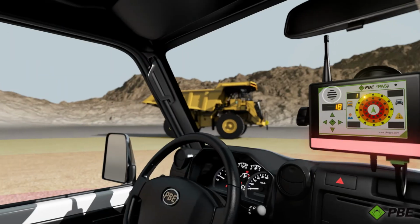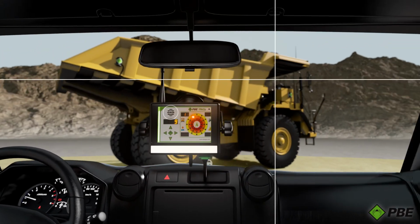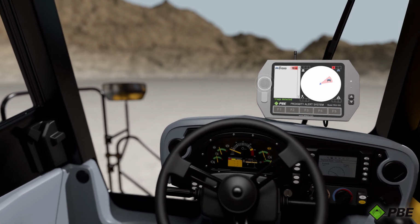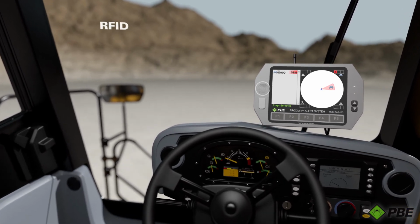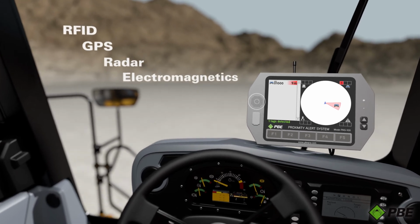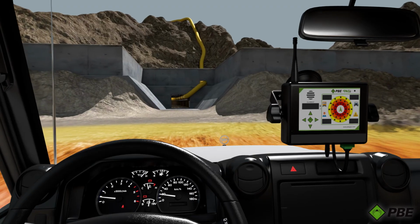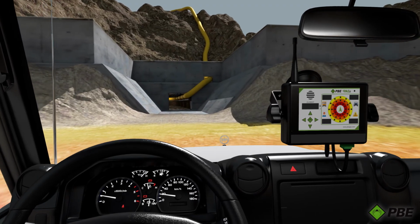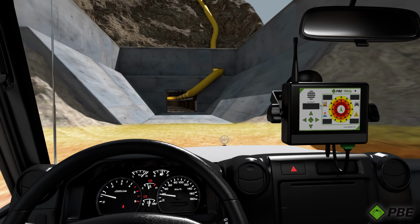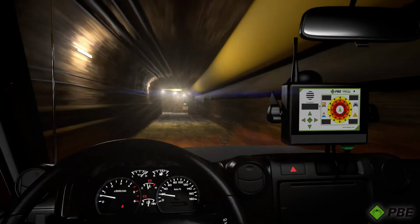To ensure redundancy and accuracy, the PASS solution incorporates overlapping detection technologies, using a combination of RFID, GPS, radar, and electromagnetics to provide reliable information on direction and distance of potential hazards. PBE PASS can seamlessly work with your existing surface and underground network, ensuring no disruption in service or safety.